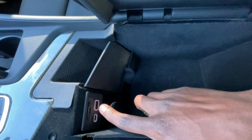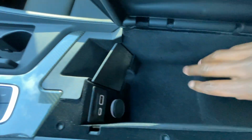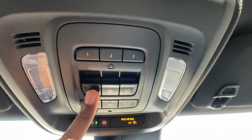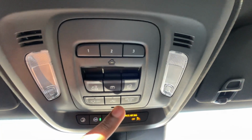And then here we have an SD card reader, which runs our navigation, USB-C, USB-A port, 12 volt. Decent sized storage here, especially for this kind of sports vehicle. And then I'm gonna pull back the sunshade, and that's all the controls for that there. You can slide, tilt, or open or shut that sunshade there.